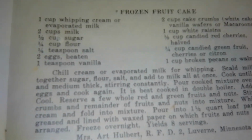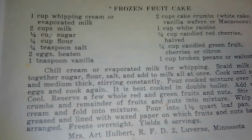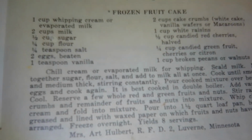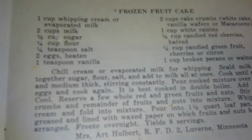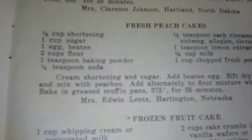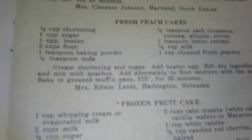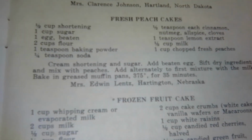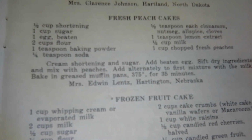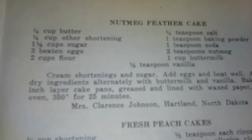Frozen fruit cake. Fresh peach cake. That one would be good now with peaches in season. Nutmeg feather cake.